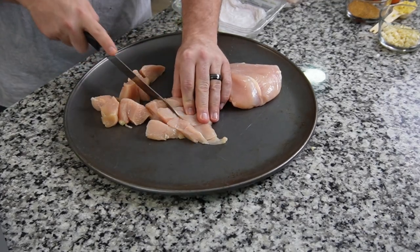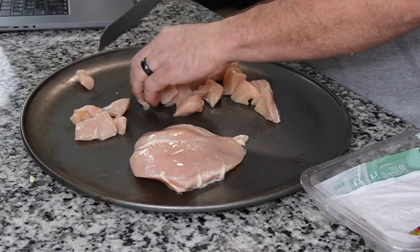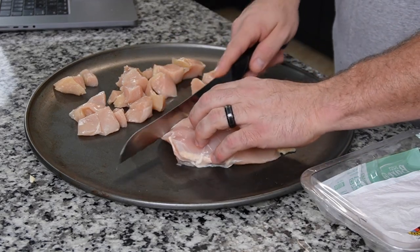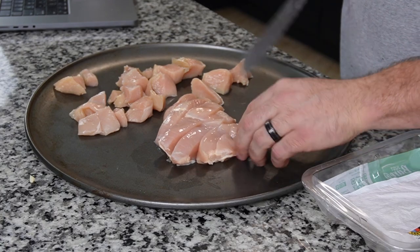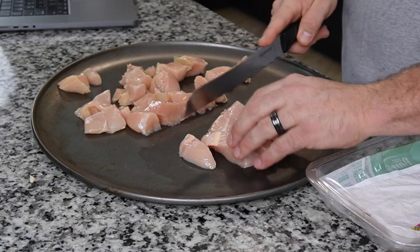So I'm just cutting cubes. Sharp knives are good, and this is a very sharp knife, so you can see I'm having no trouble getting through it all. I don't want too big of cubes because then they're going to cook unevenly. We're trying to get them all similarly sized. And this is just chicken breast cut into cubes, 1.5 pounds. That's going to be the meat for the curry, of course.